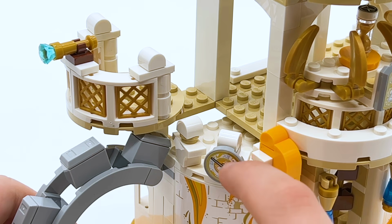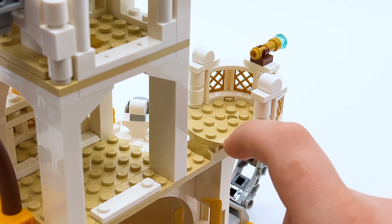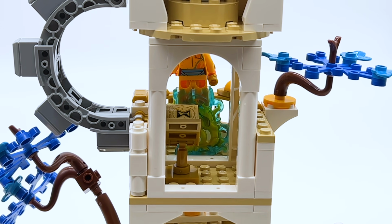On the other side we have the same exact sticker clock piece, and then finally there's a little lookout point right here which you can see has a telescope, and there's plenty of room just to stand figures right there. And then if we move up once more we can come to the next level, and this one does have a little bit going on in the interior.